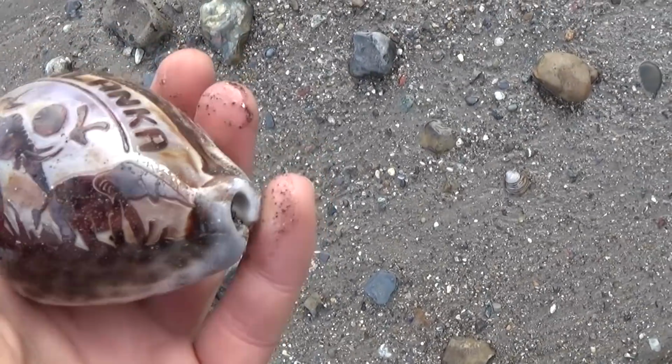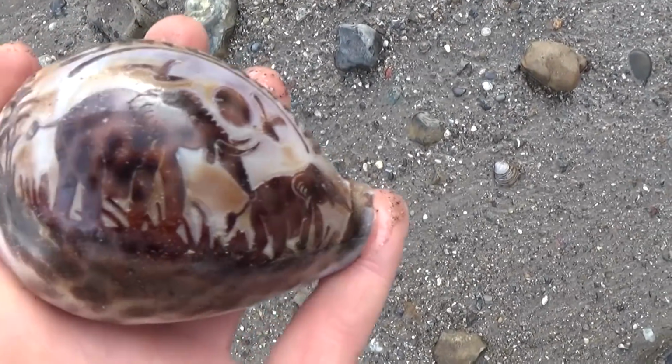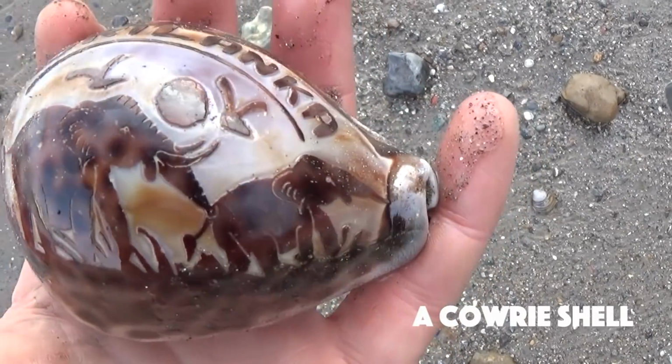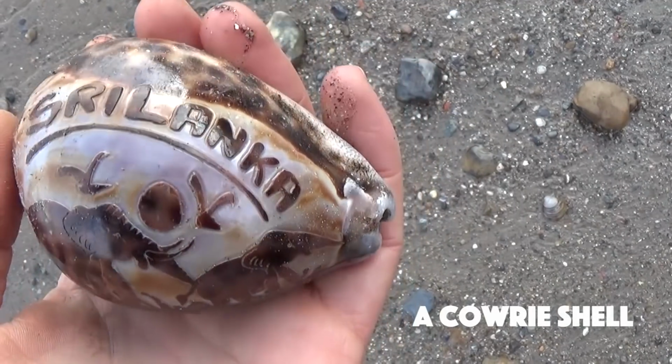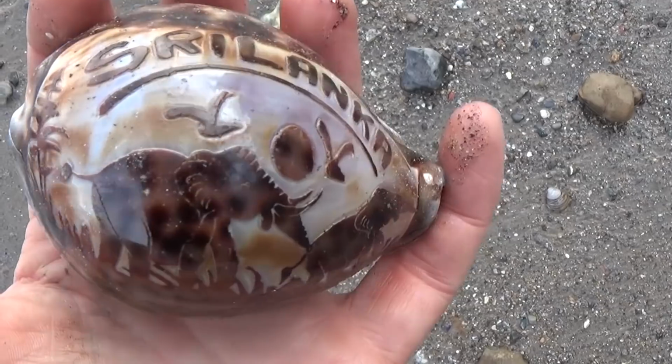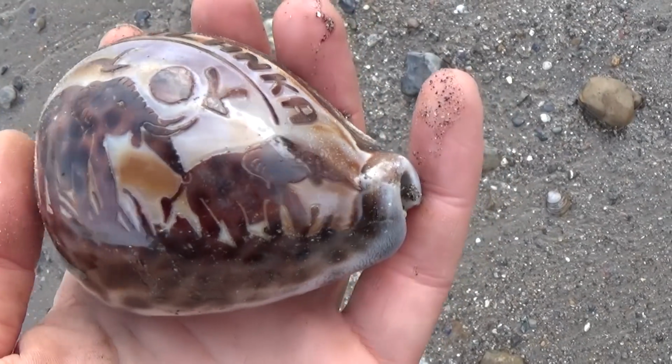Sri Lanka. Two lovely elephants on it. Obviously it's modern. That's a beautiful piece of art. I've never been to Sri Lanka, but looking at the shell, it looks like a wonderful place to go. Two elephants, how cool is that?